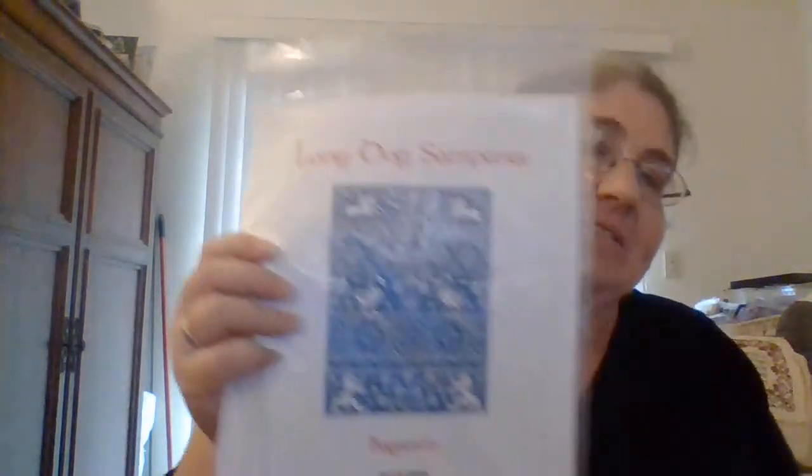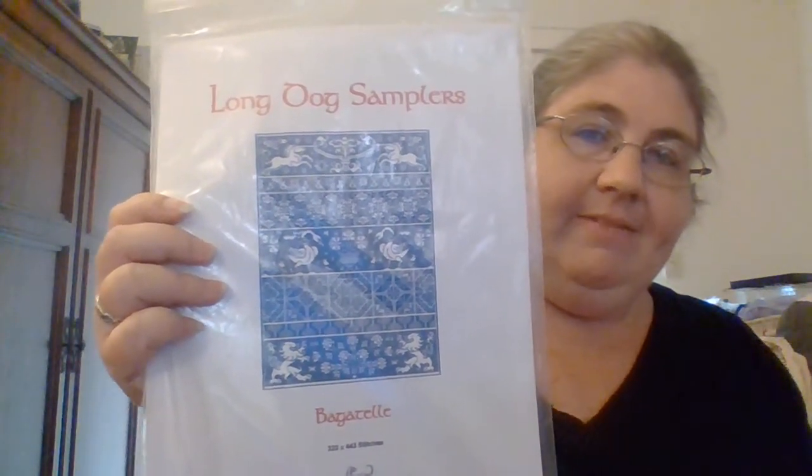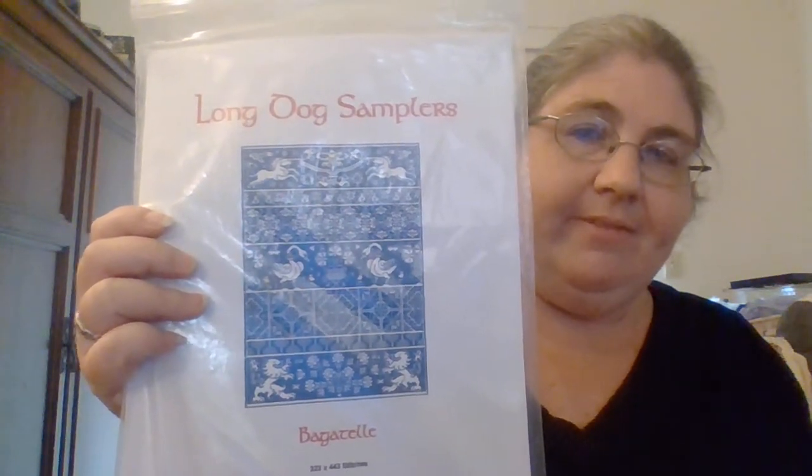And then I have this. This is something of a problem, and I'm not sure what I'm going to do about it, or if I'm just going to deal with it. This is Bagatelle by Long Dog. Love it, love it, love it. Love the unicorns. You might remember, I think it was also in 2015. I think it was on the summer solstice day, the longest day of the year.